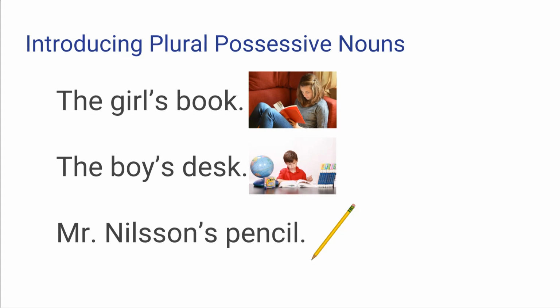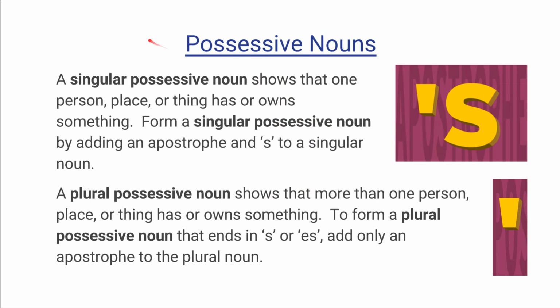But are all nouns singular? Nope. Some of them are plural. Plural nouns can be possessive in the same way that singular nouns can be possessive. Let's take a look at this poster. Remember that a singular possessive noun shows that one person, place, or thing has or owns something. You form a singular possessive noun by adding an apostrophe and an S to a singular noun.